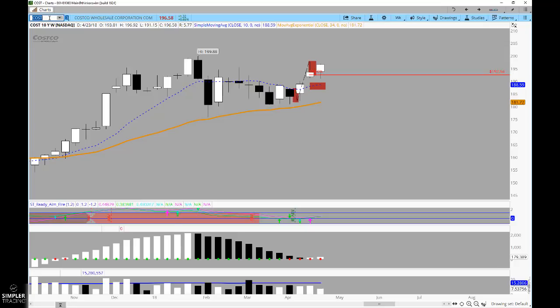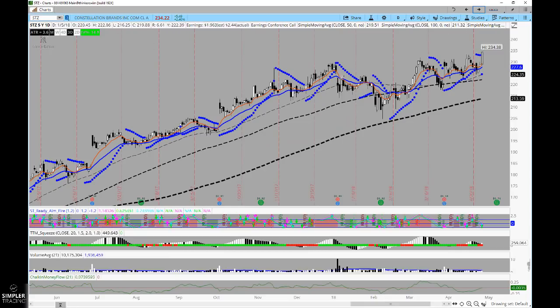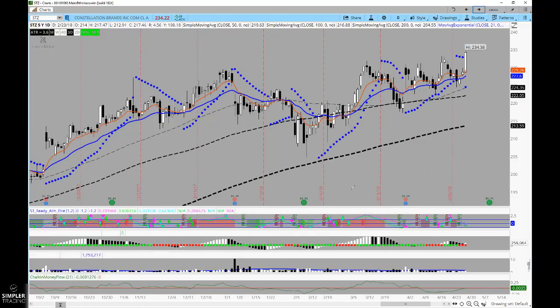So I like Costco, Nike, and then one last one with STZ. These all have very similar criteria, where if you'd prefer to buy them a little bit cheaper, I can see that, but you also have every signal telling you that these markets are getting ready to run. This is one thing that I always enjoyed about learning the squeeze indicator, is that it can let you know when these points in time have a better chance of continuing on into higher prices versus stalling out at extensions.